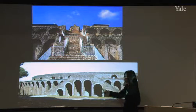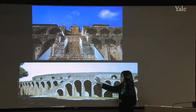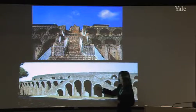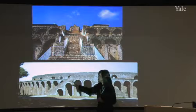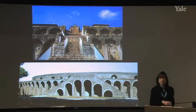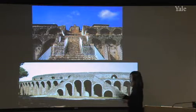We can see that once again, just as we saw in some of the other buildings we looked at last time, the way in which they've used opus incertum for most of the wall, the facing for the concrete for most of the wall, but they have used stone, both blocks of stone and these voussoir blocks, wedge-shaped blocks, to articulate the arcades, to make them more prominent and also to give the building additional stability.